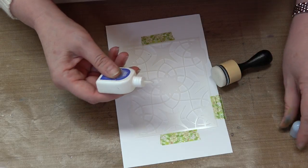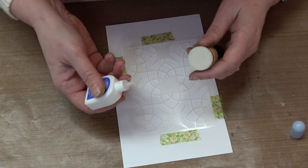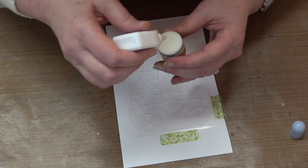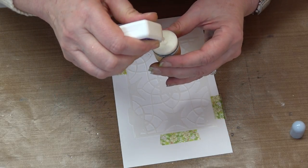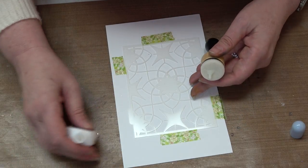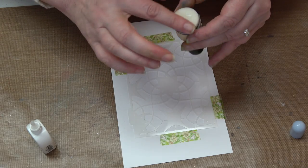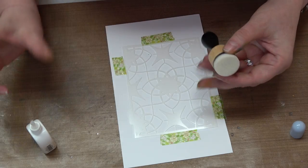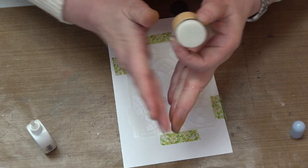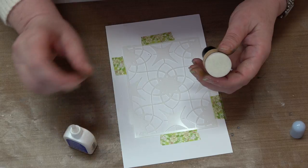So this is my Essentials glue, and it is a two-way glue. What does a two-way glue mean? That means you can use it two ways. If I were to put this glue down and try to glue paper together, paper will glue together fine with this, as long as it's wet when you put your other paper down on top of it.